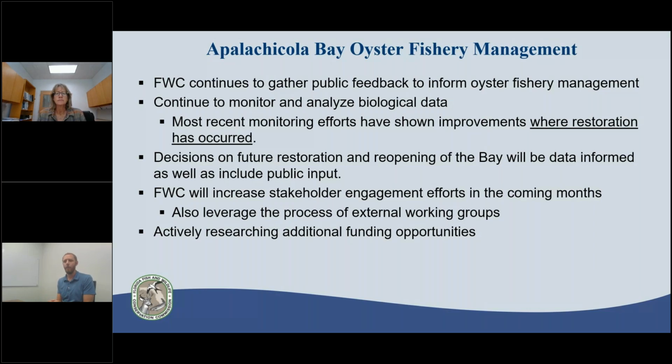really making sure that we employ the best management scenario that is beneficial for both oysters and oyster harvesters in the long term. Well, I think one thing everyone can agree on is that the current amount of funding that is available is not everything we need. We need more. So we do continue to actively research and lobby for additional funding opportunities.